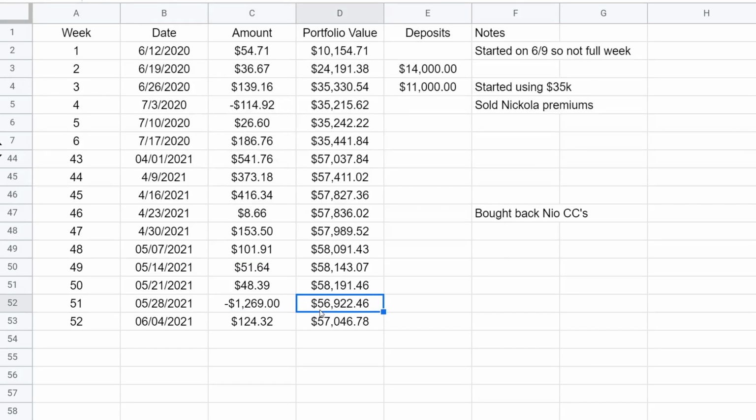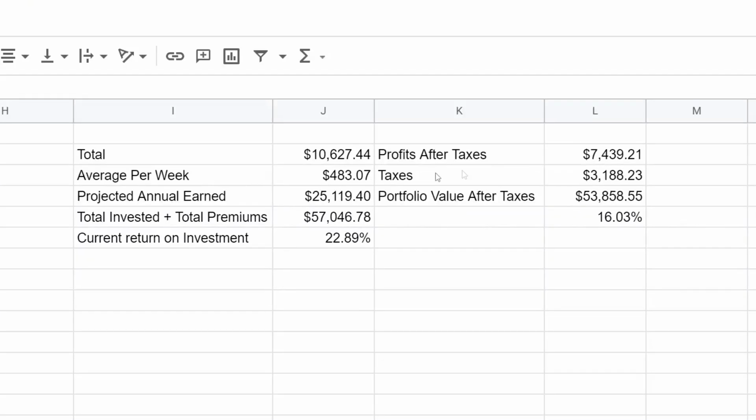It brought our total amount to $56,922.46, and then this past week we collected the $124, so it brought it back up to $52,046.78. And if we look over here, you'll see the total money that we've collected since January is $10,627.44. Our average per week right now is around $483. This might continue to go down quite a bit until we start recovering on our positions.